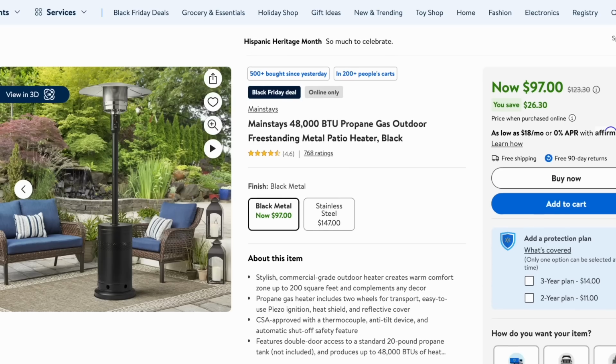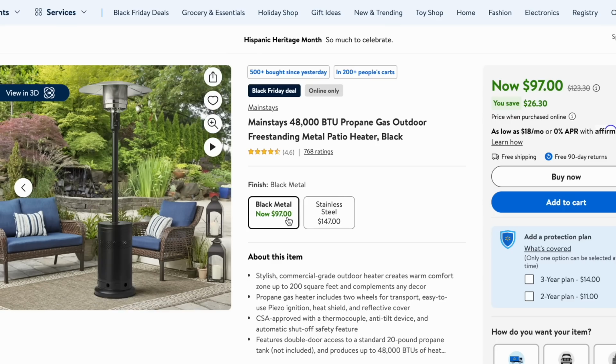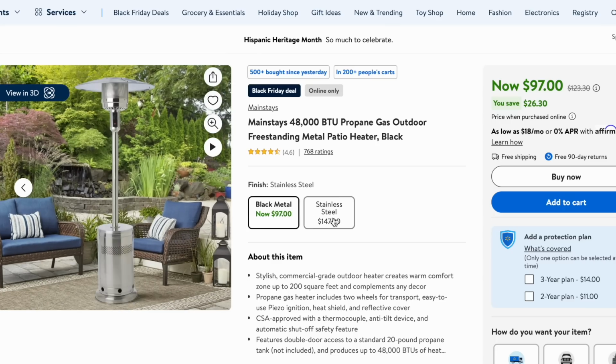Next, I found outdoor heaters. I'm sure y'all have seen these everywhere. This is a great price. They have these standing outdoor heaters for $97. These look great on a patio, an outside dining area, if you want to still enjoy your outdoor area in the cooler winter months. Next up, I found an Adirondack chair for $83.99.